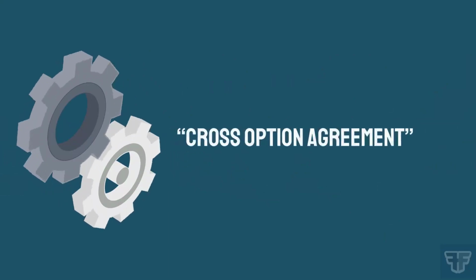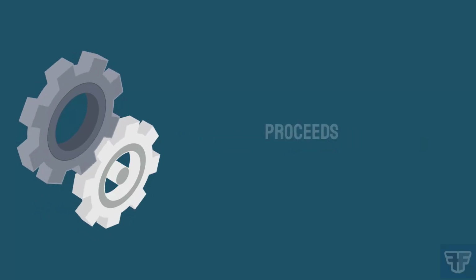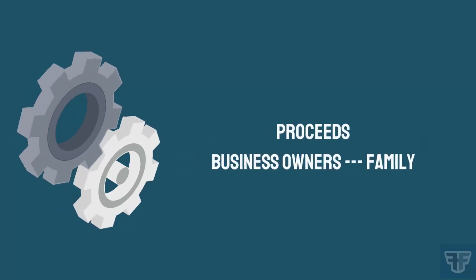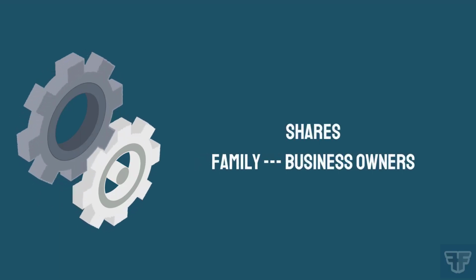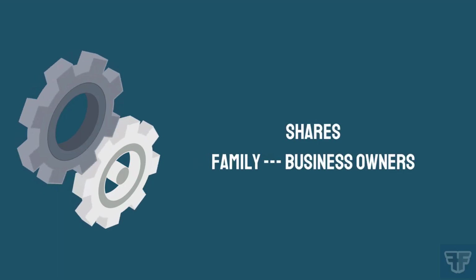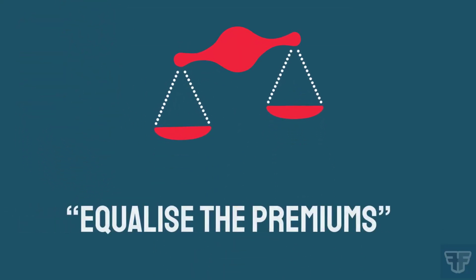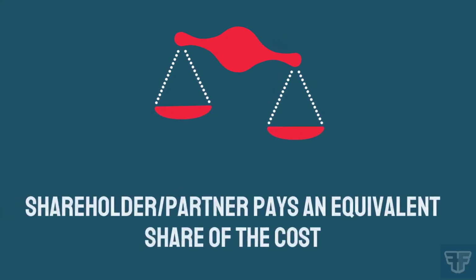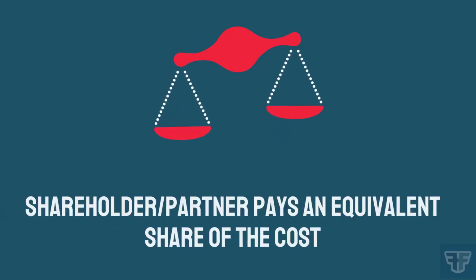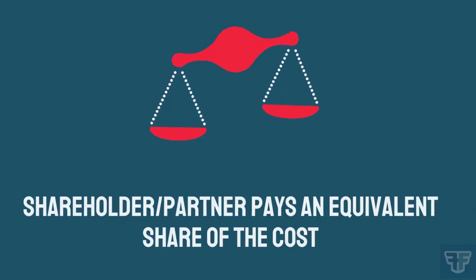The future deal is then underpinned by something called a cross-option agreement, and this then ensures the proceeds of the policy pass from the business owners to the family, and the corresponding shares or business assets pass back from the family to the remaining surviving business owners. You should also consider equalising the premiums, and this means that each shareholder or partner pays an equivalent share of the cost of the policies, given the share they would ultimately receive.